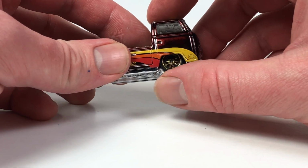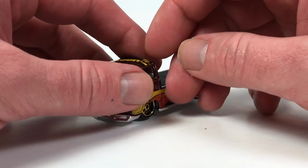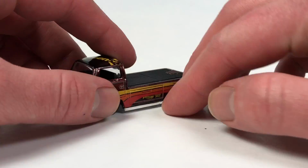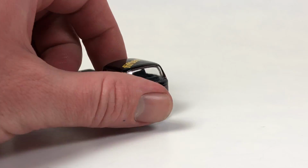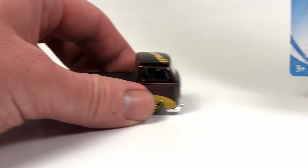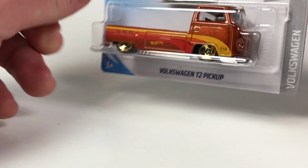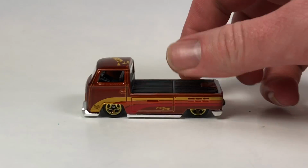I don't want to mess with it too much. I like it looking like that a little bit better than the other way. But either way, this is a really cool Super. It might end up being my favorite Super of the year. I've had it for a little while, but now the D case is hitting stores, and I finally have the regular to go with it. This is it right here, the Volkswagen T2 pickup. I'll go ahead and open it up.